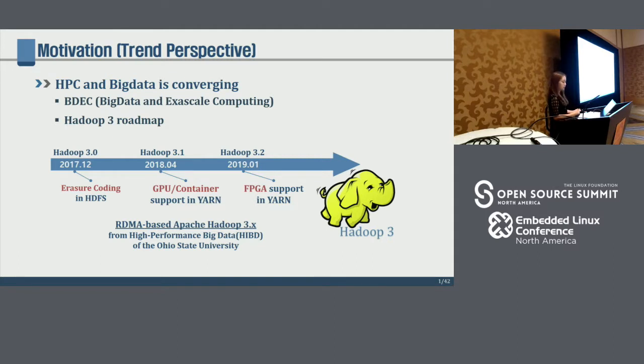In the case of Hadoop, the leader of the big data ecosystem, the convergence is clearly visible. For example, HDFS supports erasure coding, which is usually used in HPC. YARN, Hadoop's resource manager, begins to support GPU, container, and FPGA for scheduling. As another example, RDMA-based Apache Hadoop from Ohio State University can be used to exploit performance on modern clusters with RDMA-enabled interconnect.